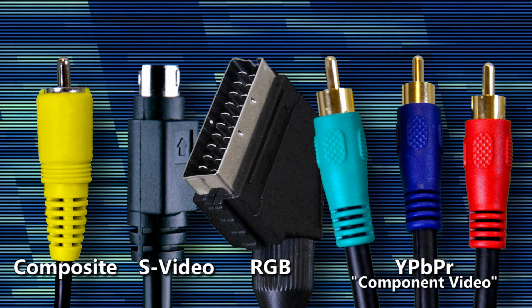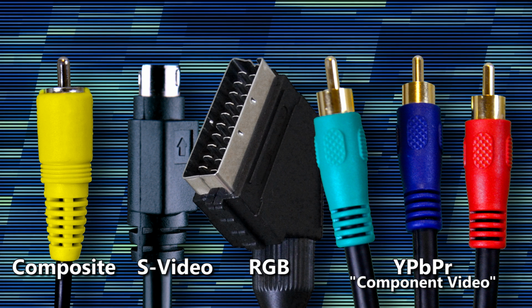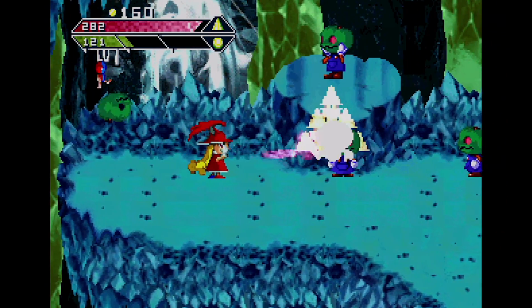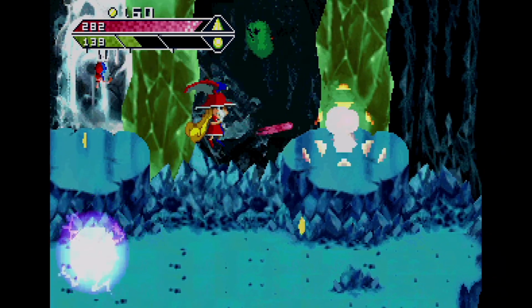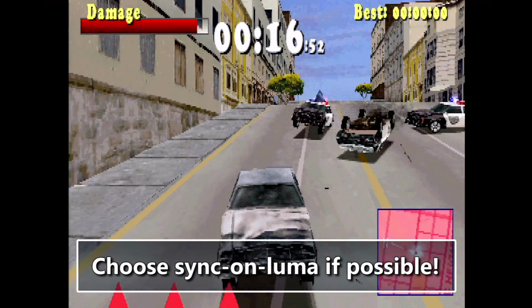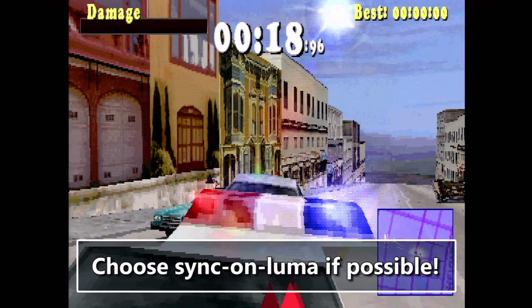The PS2 is the first game console to support YPbPr component video. For us in North America, it was the first time we were able to get anything close to RGB on our TV sets, allowing a boost to PS1 image quality using a simple connector that the original PlayStation hardware can't use. But let's not forget that the PS2 can do RGB, just like the original PlayStation. Again, we recommend sync on Luma cables because the PS2 also cannot output a pure sync signal.